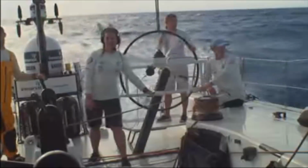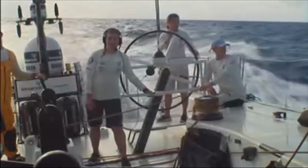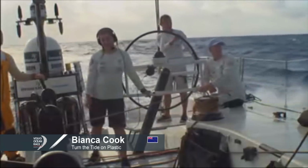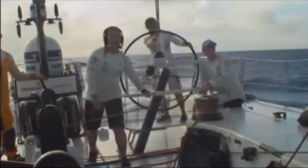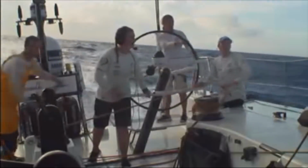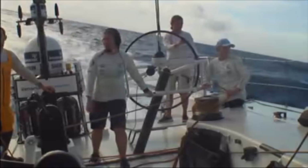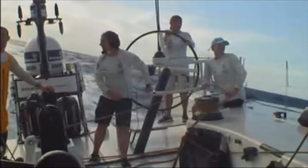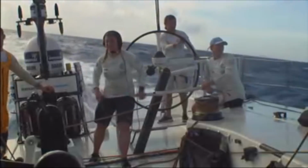So right now we have Francesca on the main, Liz on the helm, and Freddie on the grinder right next to me. We have Vestas just off our stern, Dongfeng up to windward, just a beam of us, and Brunel not too far off our hips. So we've had a few clouds that haven't really gone in our favour, and they've just crept up on us, really.